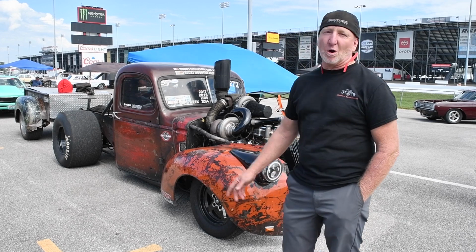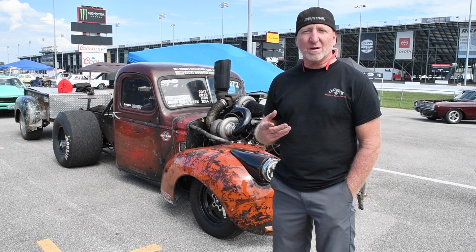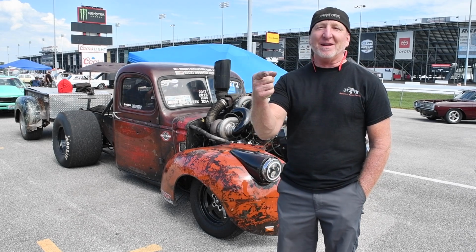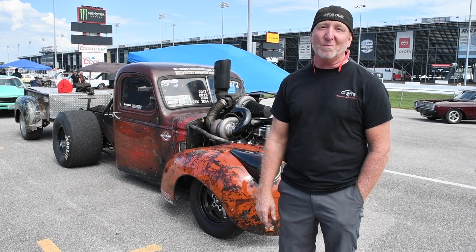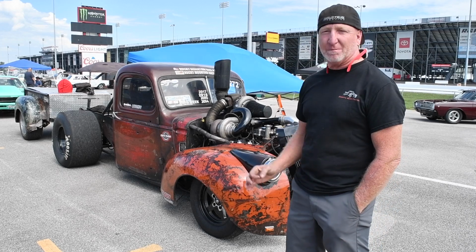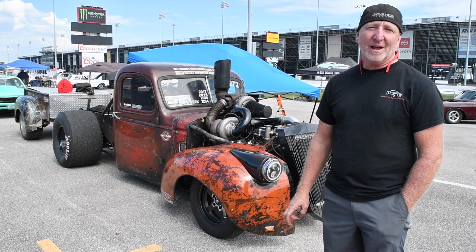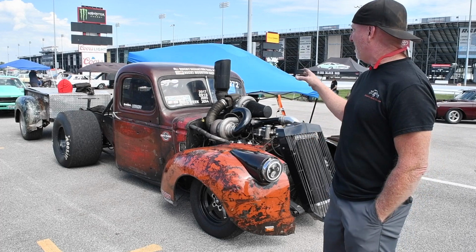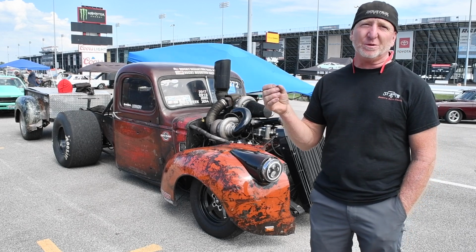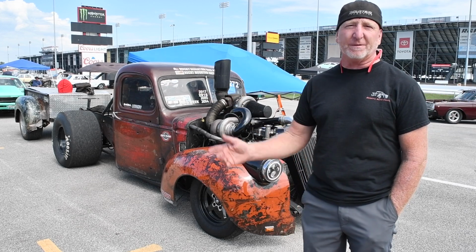So the truck's name is Bernie. It's a 45 Chevy. It is a chassis car I built in my garage at my little business in Miami, Oklahoma. My name's Robert Berry. I'm from Miami, Oklahoma. So anyway, it is a tube chassis, mild steel. The motor is a common rail Cummins with compounds, and it's got a Garrett 88 as the big charger on top, and the small charger is a BorgWarner S200, I believe. So it's compound turbos. The injectors are 450% over.